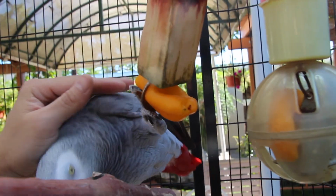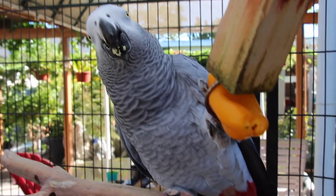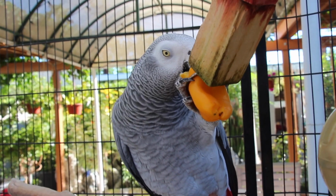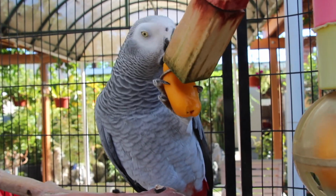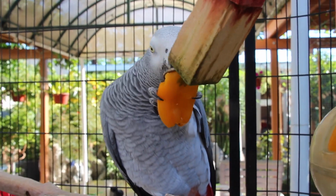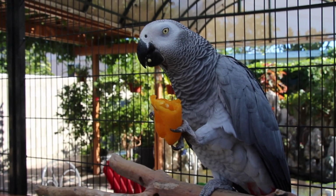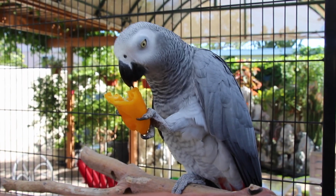Do you like it, Smokes? I don't know about you guys, but for me, it's like therapy just watching her. Getting so into this and seeing how happy she is just shredding these things up. And all of these vegetables are really inexpensive, so you really have no reason not to do this for your bird.